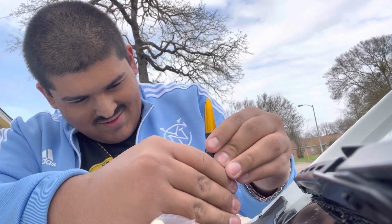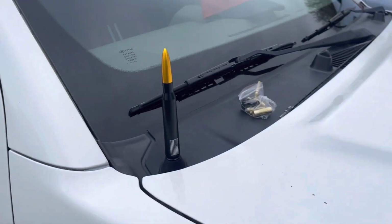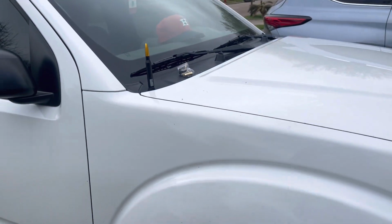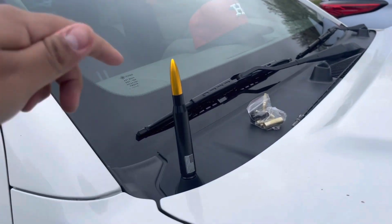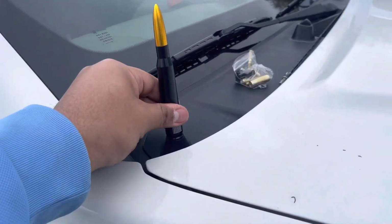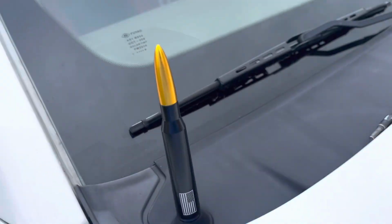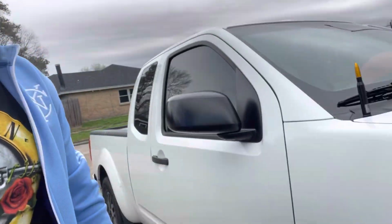Yes, sir. The American flag. This is how it came out. Fire. Yeah, it's pretty cool. I'm gonna see if the radio works. Now I just have to wash my truck, but it's gonna rain today. But yeah, look at it.